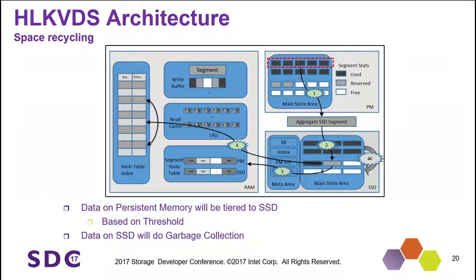Space recycling for the persistent memory is based on a threshold, and as it reaches the threshold of space, which is tunable, particularly in the open source code that's out there, it will flush it to SSD and then update the metadata for the environment.